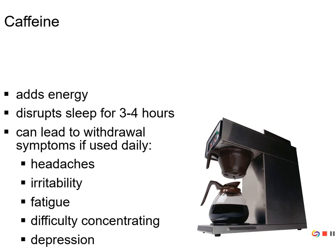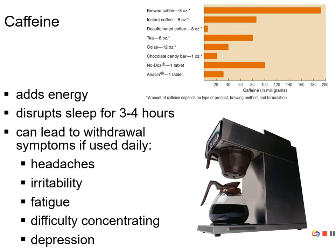So caffeine obviously adds energy. We all know about it. It can lead to withdrawal if you use it too much, leading to headaches, irritability, and fatigue. What I just erased over here could have been used very well to describe what happens with caffeine, with experienced users versus not. A cup of coffee has a lot of caffeine in it, but so does tea. Look at that, a no-doz tablet. Chocolate tends to have quite a bit of caffeine in it. Colas tend to have a lot. But yeah, an actual cup of coffee is up there. I guess it depends on how strong you make it.